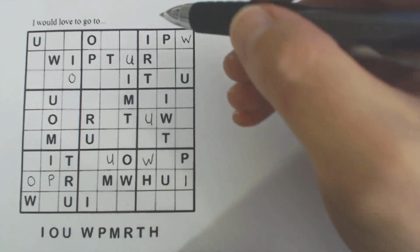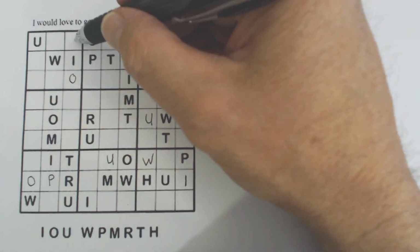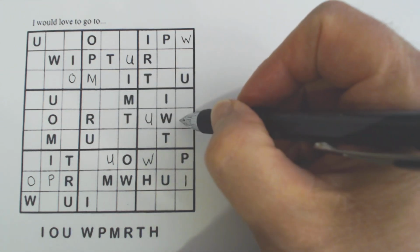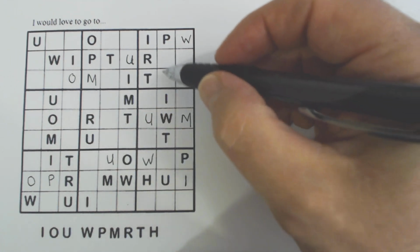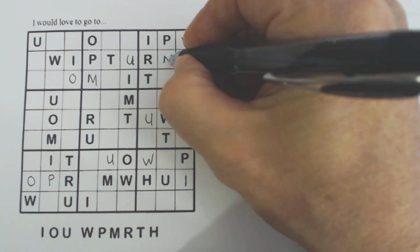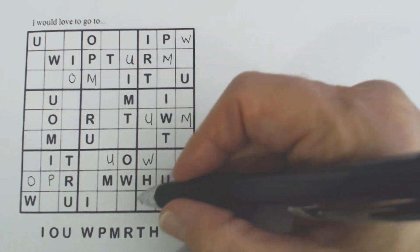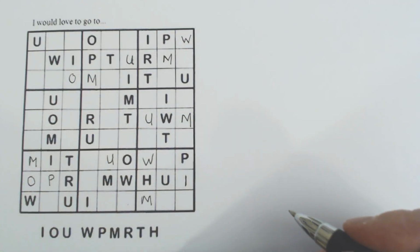Let's go to M. M there and an M there, so we know that's an M right there. Okay, there's M, M, so that's an M. We've got an M here, so one of these is an M, and there's an M there already. So this is an M. I have to think it through because, you know, I'm used to numbers. There's an M right there.